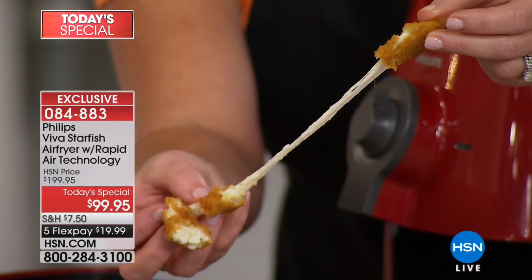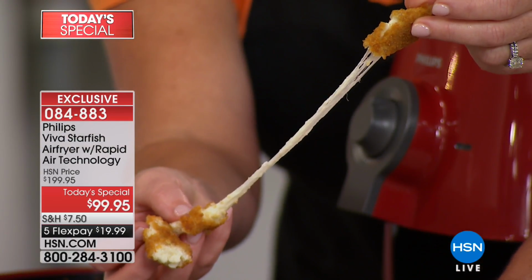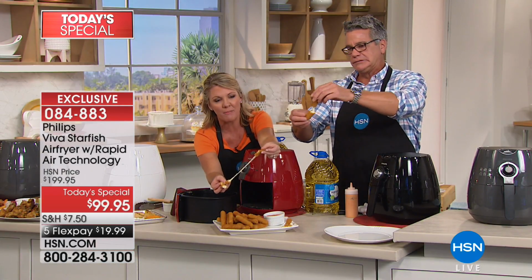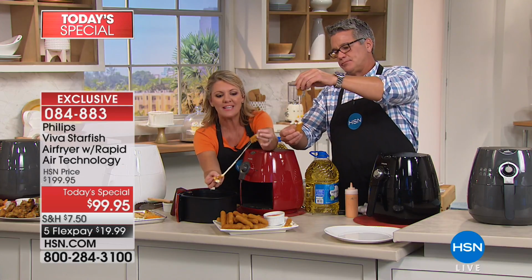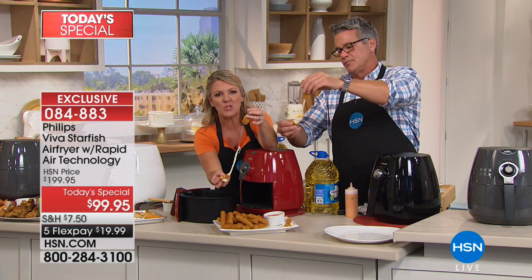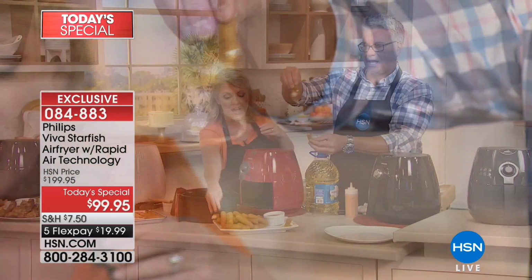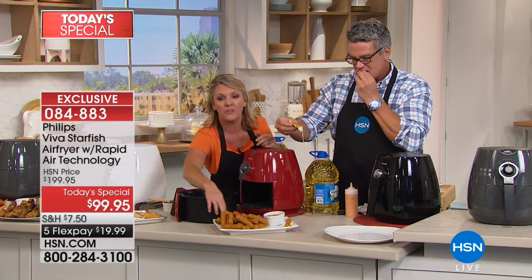If you put a cheese stick in the oven to bake it, it flattens down on one side. It sticks to the pan. The cheese oozes out the back end. When you have even heating, look what happens. It gets ooey and gooey each and every time. I gotta tell you, the way the air fryer handles cheese is worth the purchase alone.